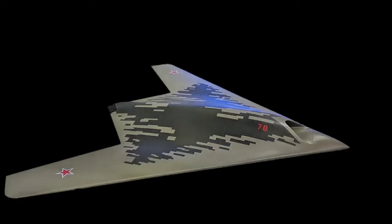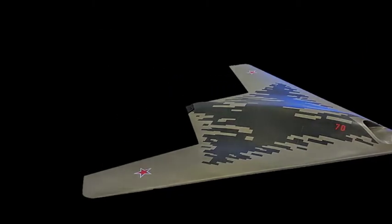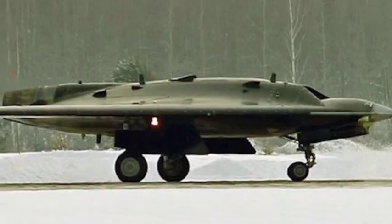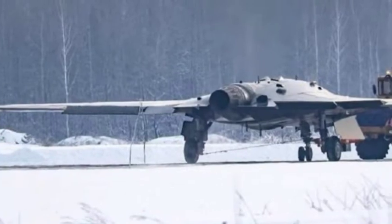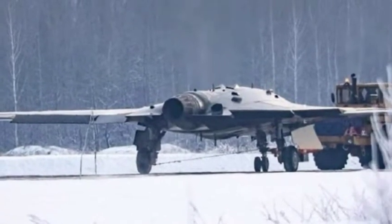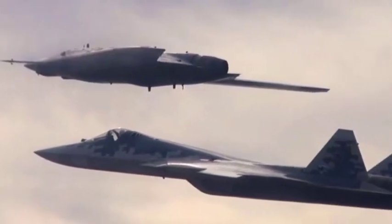This time the subject we're about to discuss is Russia's 6th generation Su-70 Okhotnik-B, also known as Hunter B. It's interesting to know that the development program for this UCAV, unmanned combat aerial vehicle, started in 2014, but the introduction date is expected in 2024. Until this day there has been only one flyable prototype made.